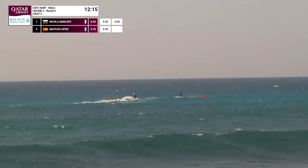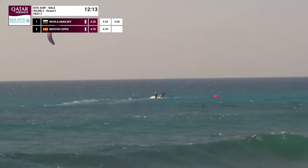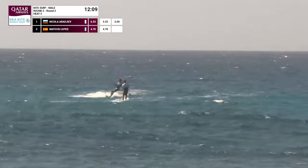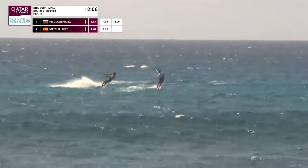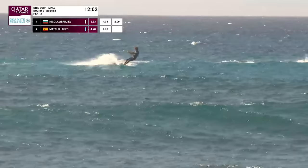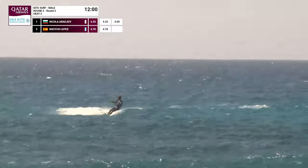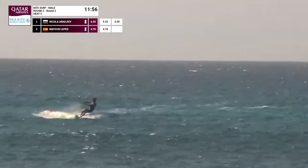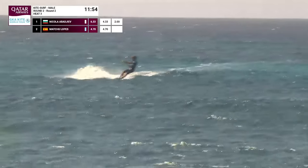So already Nikola in the lead. Similar scores, Matthew, just a little bit more style, I'd say. Early days, though, even more than halfway through to go. We are currently in round number two, heat number three, and this is a do or die situation. Whoever wins continues on. Whoever doesn't has a one-way ticket home. Yeah, this would be a real shame to lose this heat for whoever ends up in the second spot.